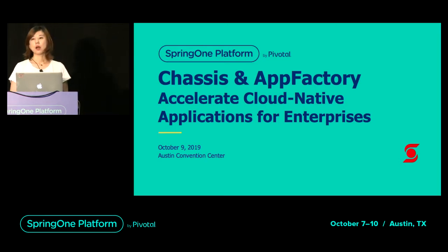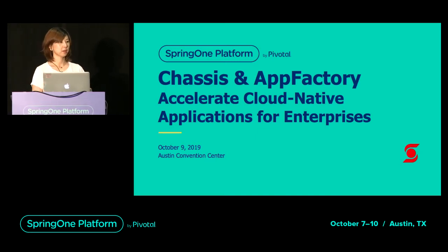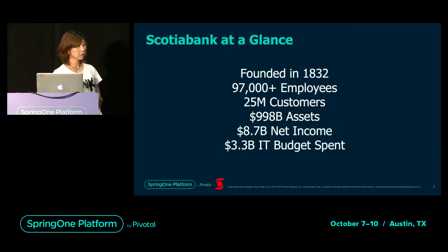So first of all, has everybody heard of Scotiabank? Show of hands. Yes, a few. OK. All right. So I'll start with the introduction of Scotiabank, so you get an idea of the environment we're working with.